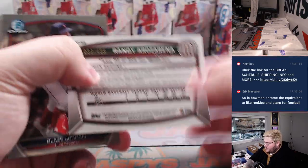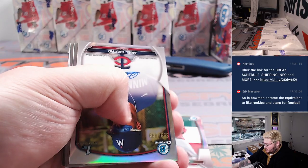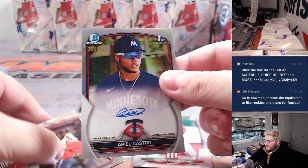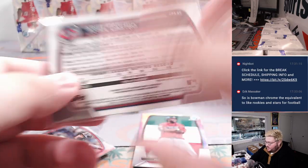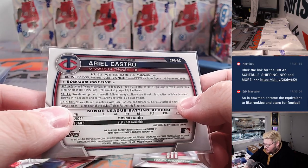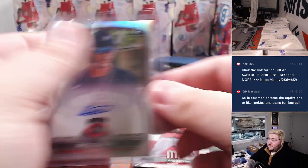There's Randy Rosarena, WBC for Tampa, 33 out of 499. Next auto going to be Ariel Castro, nice, 359 out of 499. Minnesota and Alexander, I think it's a big one, yeah? Number 11 prospect in this year's international signing class, nice. Nice hit for Alexander.